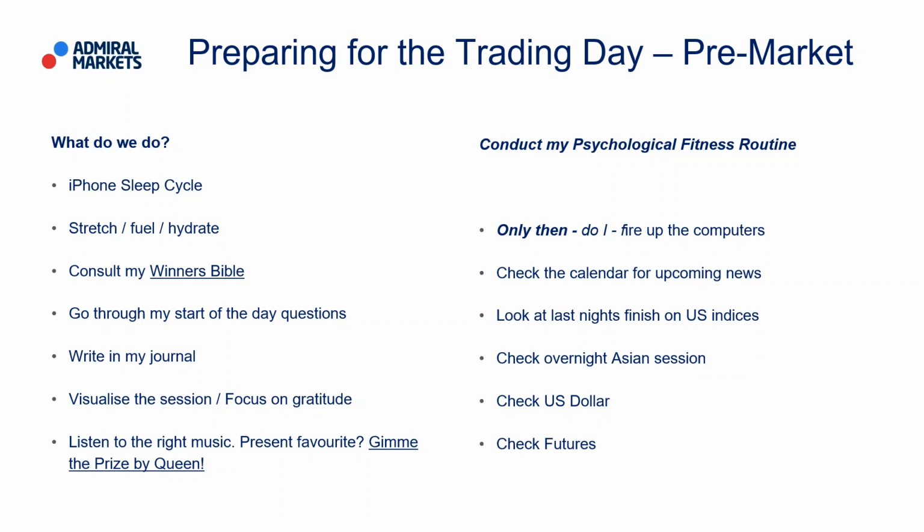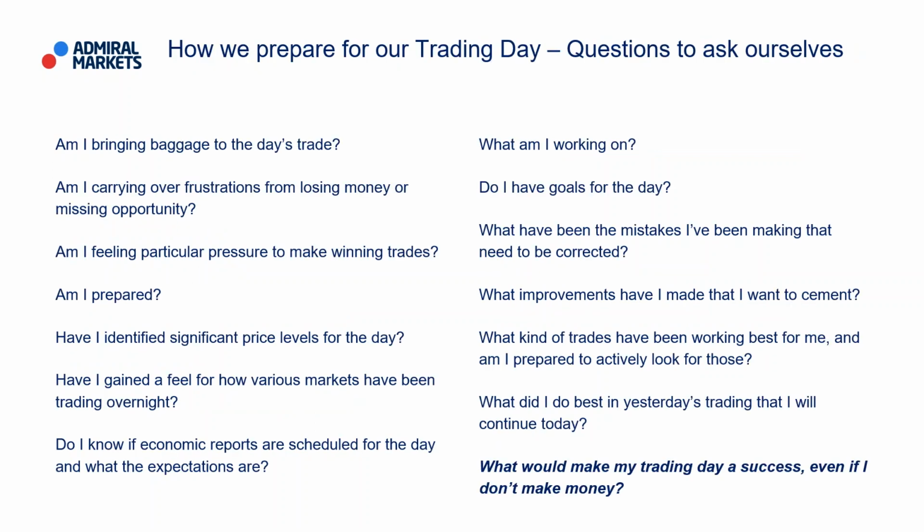So, all these things help me master the 4 M's of trading, putting myself in a good space before I start my trading. So, I talked about some of the questions I will ask. I've got a few simple ones that I ask myself, and here's a bit of a spread of them that you might be able to take and work on yourself.